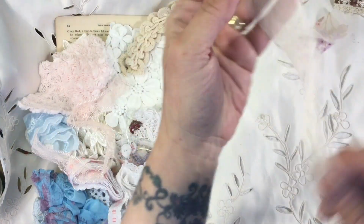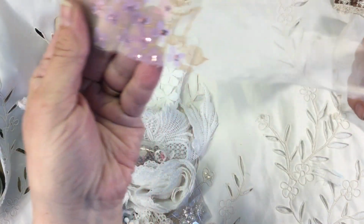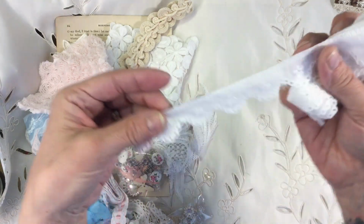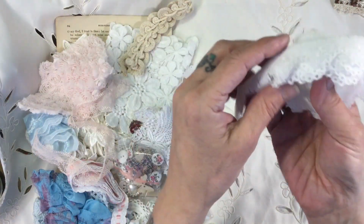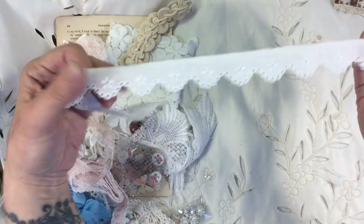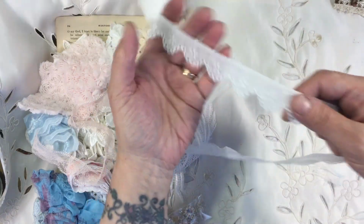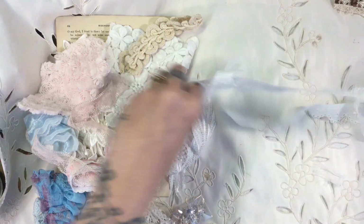So tying this was this beautiful chiffon little piece of ribbon. Now I know that she does sell chiffon in her shop, but like I said, some of this is new in her shop, some of this has been in there for a little while, but I chose some bits and pieces that I thought I might use. I mean, look how pretty this is. There's quite a lot of that, about a couple of meters, I'd say.